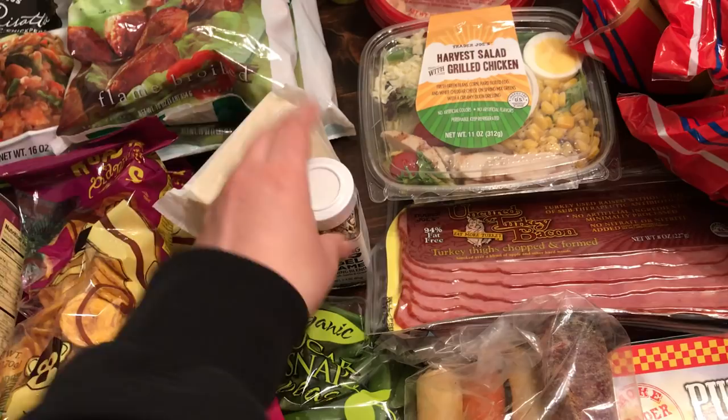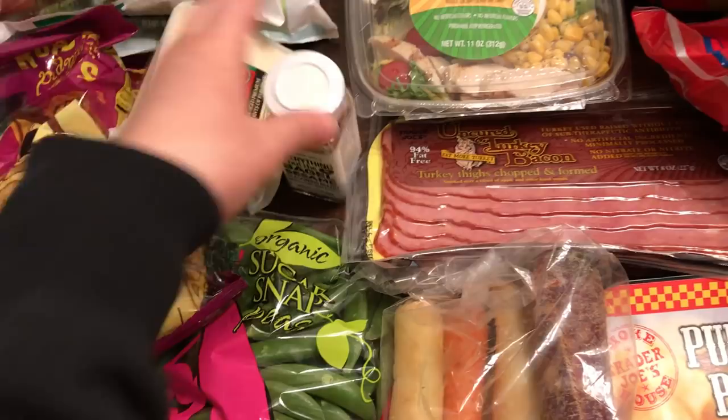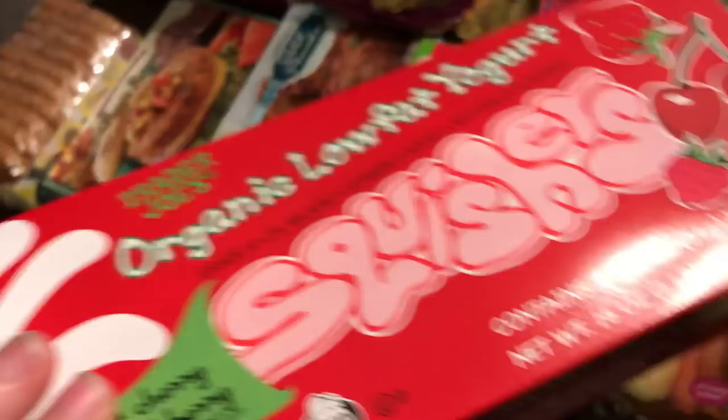So if you have, I don't know what to put it on, though. Besides bagels, all I can think of is bagels, so I'm going to have to figure out what to put that on. We got some snap peas. I got 3 boxes of these, basically they're like yogurts, but the ingredients are quite a bit better. My kids really like these for a side at lunch or something.